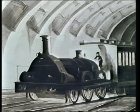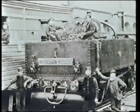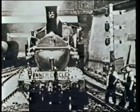Gladstone is reputedly to be amongst people in the contractor's coach on the opening day in 1863. Broad gauge locos were used too, but the Great Western pulled out soon after the standard gauge engines arrived on loan from the Great Northern.